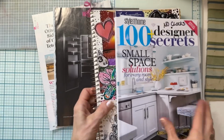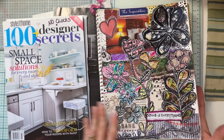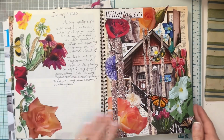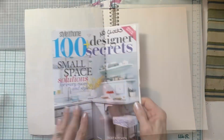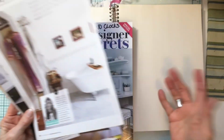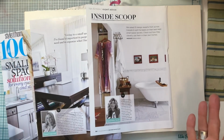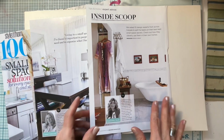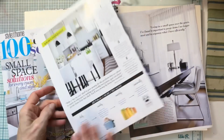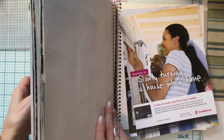I'm going to be working in my Whimsical Everything book. It's got my rooms and outdoor and just everything. I'm going to use some pages from here that I've pulled out. I don't know what I'm going to do as far as a room or outdoors with some room items in there. I'm just getting a few ideas. That's enough to start with. And I have a couple others.